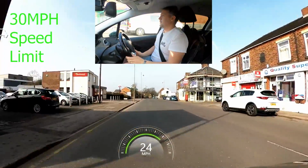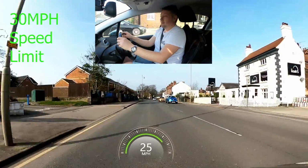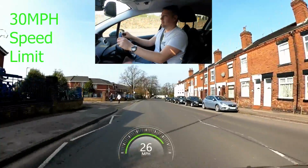Okay, so we have a red light, so no need for braking already, because the lights have just changed. My lucky day. Some days you just get a green light day, some days you get a red light day. You know, green light, red light.